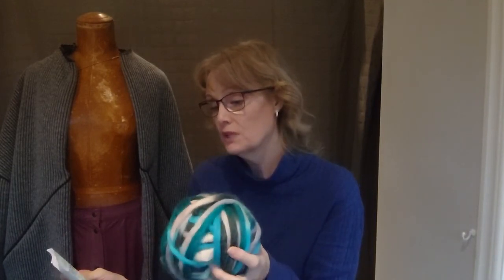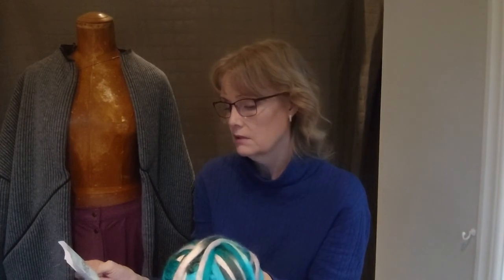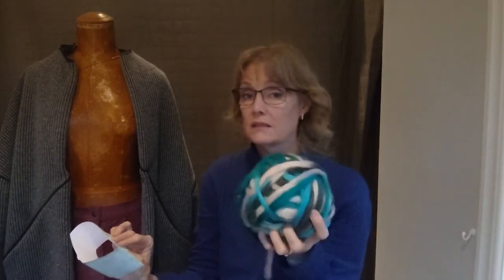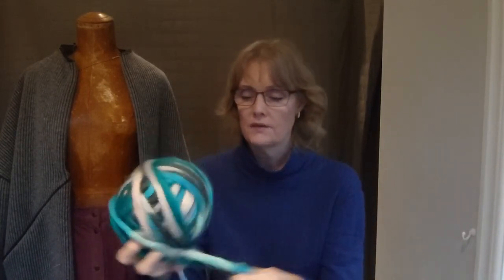You need to use needles that are 20 millimeters. That is one of the thickest needles I've seen. In US it's size 36, and in UK it is 000. I hope that says something to you. US 36 it says. And underneath, the crochet hook is US S. Sorry. Well, I love the look of this. It's super chunky wool, as I said, and I think it will be great.